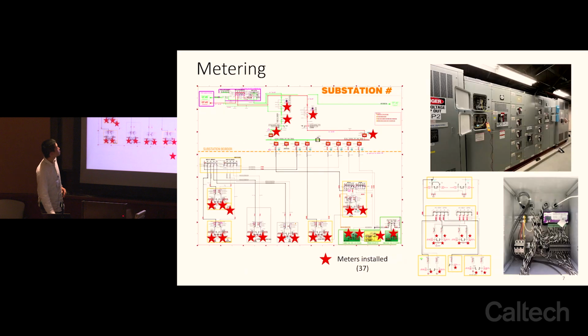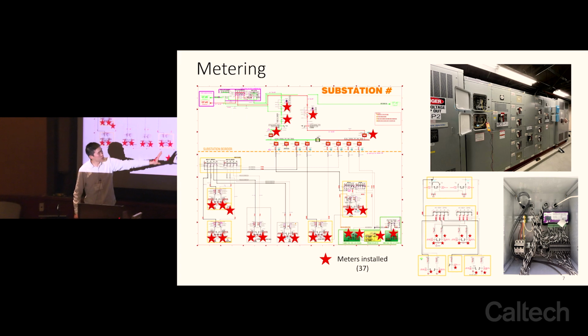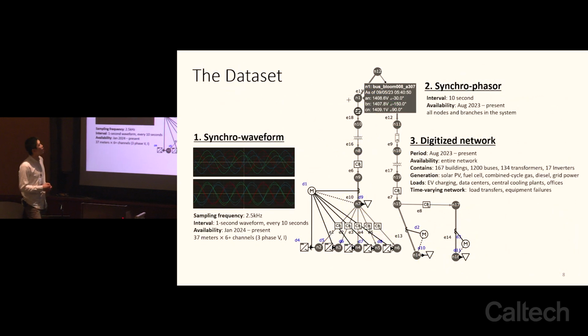Right. So that's some real proof that we actually went in and did the work. So far, we have 37 meters installed. And that's kind of electrotopology and coverage. And that's some of the physical hardware that we put into the switchgear in our collaborating campuses, our collaborating utilities around the Caltech region. And here's the actual data set.